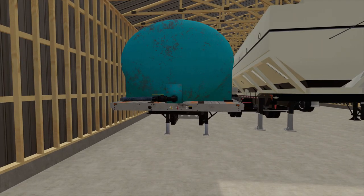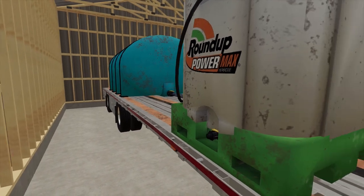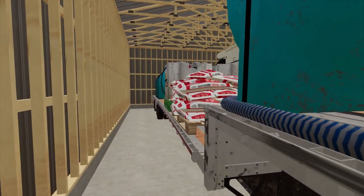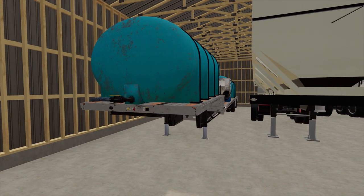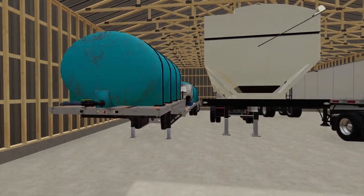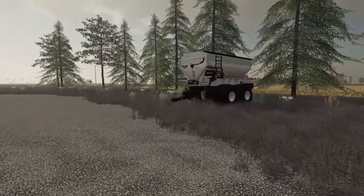Then we have our Wilson field trailer. This is where we keep our chemicals, fertilizers, herbicides, any other liquid treatments that we need to apply. There's some pellet stuff there, kind of left on the trailer. But yeah, we keep that in the field when we're running the sprayer and the side dressers, and it's really nice to have close proximity. Again, with 2,200 acres, you can get pretty good distance away from the main yard, and having this close by really helps with efficiency.